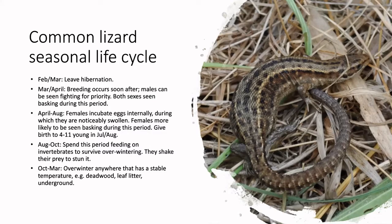This actually gives them their other common name. So there's common lizard, and some people call them the viviparous lizard. And viviparous means giving birth to live young. But they exist within egg form within the female, and then she gives birth to live young. And they don't exist in an eggshell in the same way other reptiles lay eggs. They exist in a sort of egg-like membrane. They do feed off an egg yolk like they would if they were just laid as eggs.